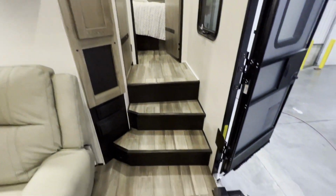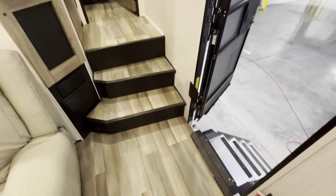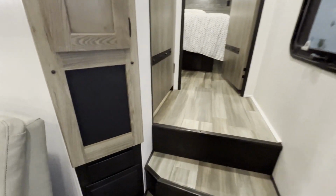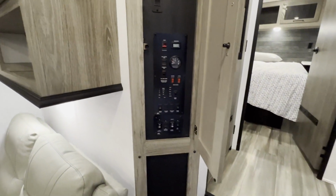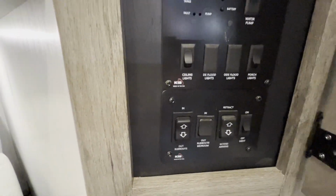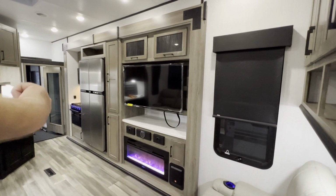All right, so right inside the main door, you got the solid steps. Just about every camper's going there. Those aren't special anymore, but regardless, something to point out. They're nice to have. You got your fuse box down here. This is going to be your control panel, so all your slide out controls, your awning controls for the first main awning. The 2 backs, if you remember, are back in there on that wall in that storage.